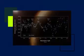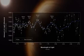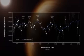But this one is my favorite. It might not look as pretty, but this is the one that gets the kid in me most excited. This is the one that I really want to talk about. Because this is how to find aliens.